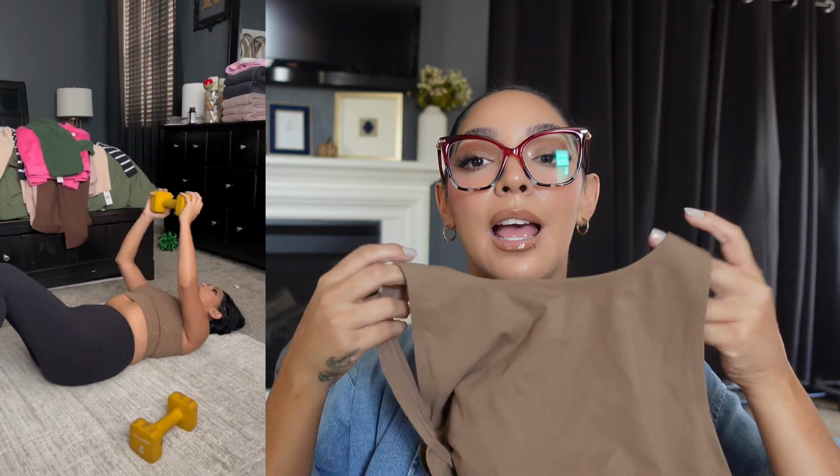What I also like about this sports bra is that it is not super cropped. It is soft, it is breathable, and I also worked out in this, and it was really, really comfortable. What I also love is that it does have a high neck. It does keep you very modest, especially when you're working out, doing yoga, jumping up and down.